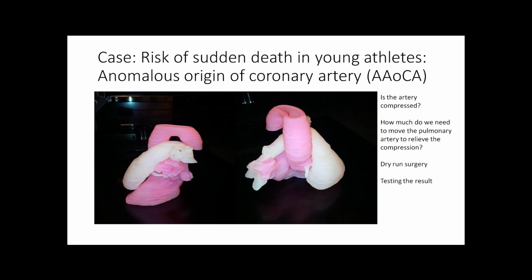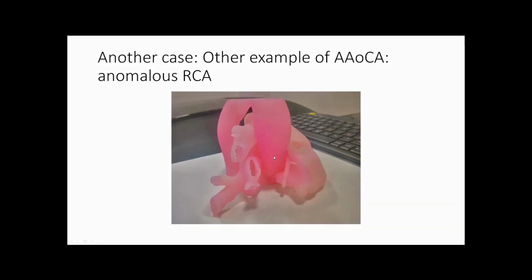And we could, by manipulating this physical model, know exactly how much we had to do this at the time of surgery. This is now another case of a similar problem, and once again there was significant disagreement between medical experts as to whether the coronary artery shown here, originating in a slightly off position from the aorta, could be the subject of compression. And once we created this physical model, then we could demonstrate that yes, indeed, the origin of the coronary artery was subject to compression, and therefore this patient needs to have a corrective operation, or else to be permanently and for life excluded from sport.